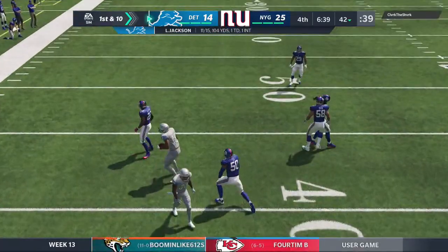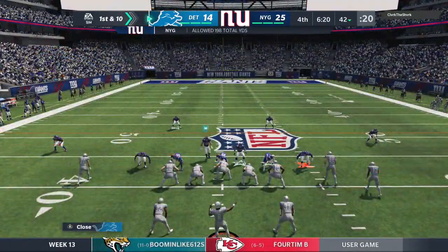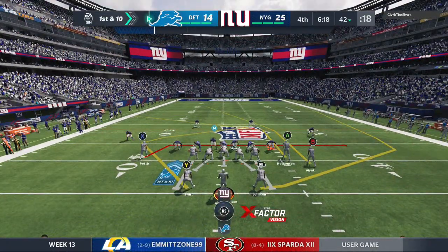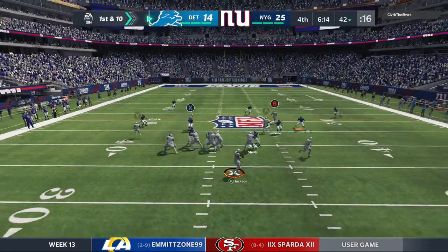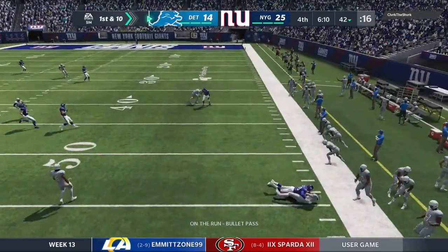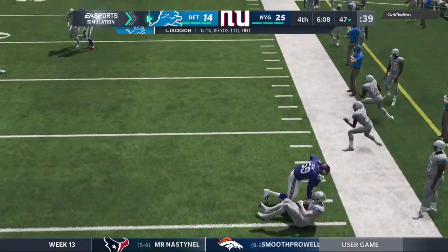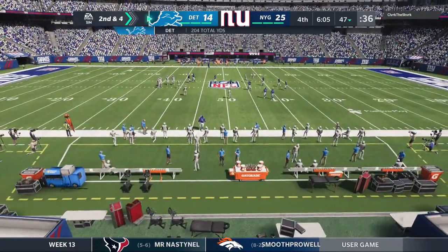And he finds a man with a crossing route. And they get him down, but not before he takes it across the 40-yard line. The drive starting with a 1st down, 11 yards on that pickup. From the gun, it's Jackson. Escaping the pressure right. Throw right side taken in by Pettis. And he'll go down right around the 47 this time.